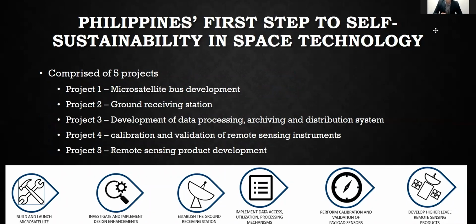So Project 1 is the microsatellite bus development, wherein they mainly focused on building and launching the 2 microsatellites that are programmed in this Phil-Microsatellite program. Project 2 is assigned on building the ground receiving station, which will communicate with our satellites once they are in orbit. Project 3 is assigned on development of data processing, archiving, and distribution systems. So of course, after the data has been received by the ground station, you have to process it to make it readable or understandable by the general public and usable for different purposes.